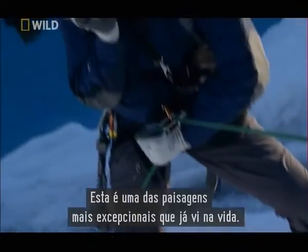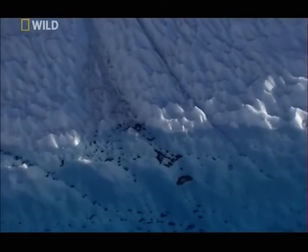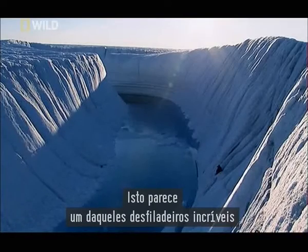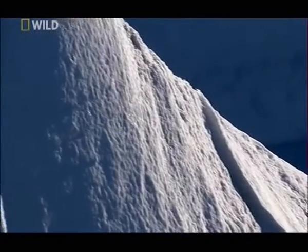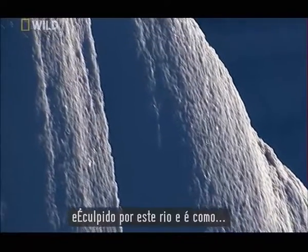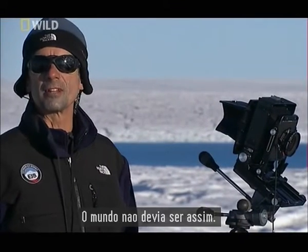This is one of the most exceptional landscapes I've ever seen in my life. You know, this looks so much like those incredible canyons out in the sandstone country in Utah. And you have that, except it's sculpted out of ice. It's like this huge, incredible cake sculpted by this river in here, and it's like the world isn't supposed to look like this.